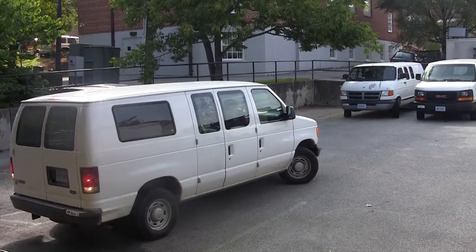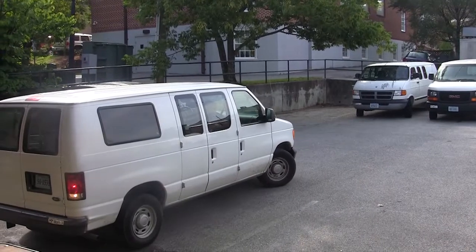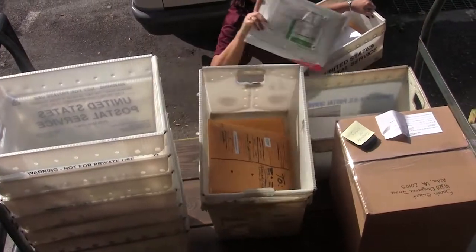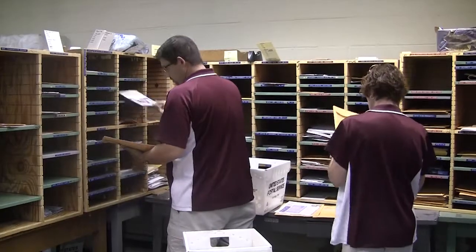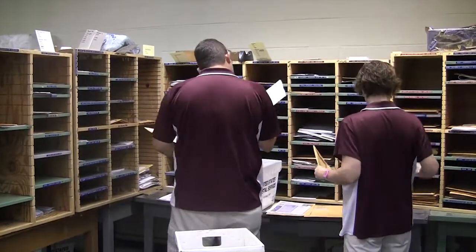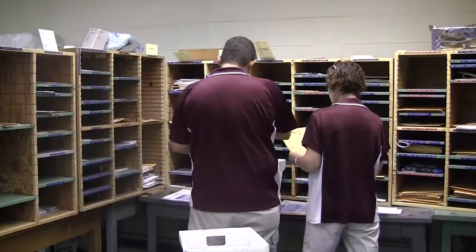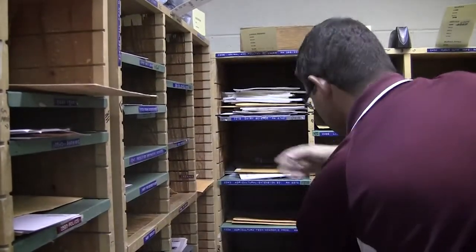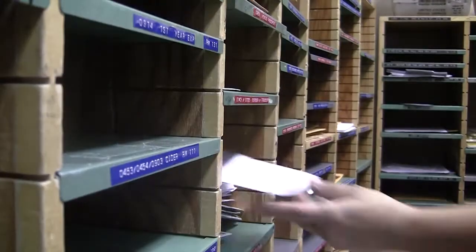Mail arrives at the campus post office around 7:30 a.m. and the staff begin the first sort. Mail is sorted first by route and then by mail code. Six employees are responsible for the three departmental mail routes with 406 mail stops. After the mail is sorted, the staff begin their daily deliveries.